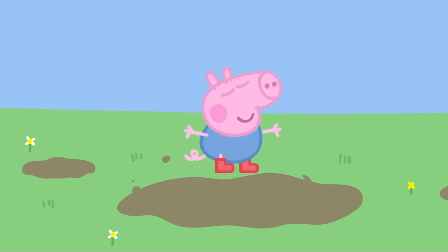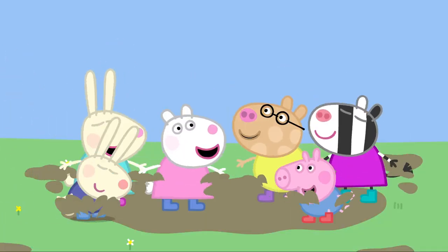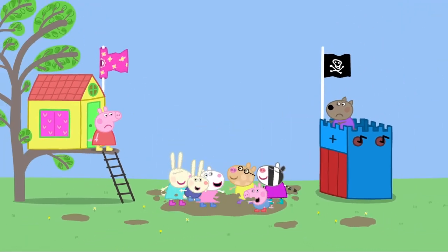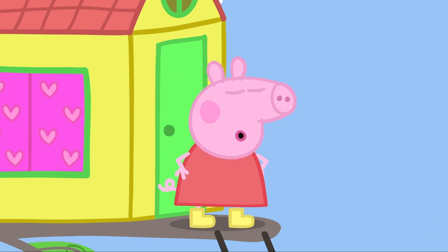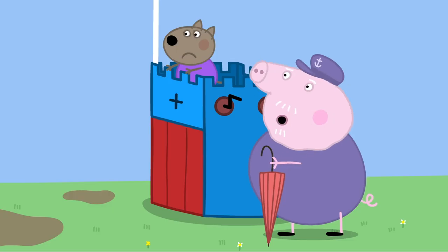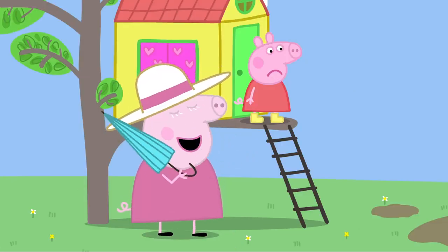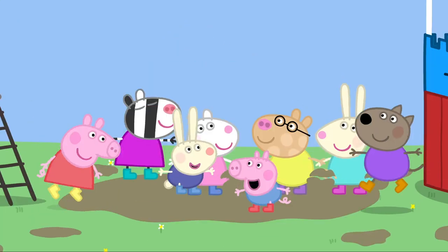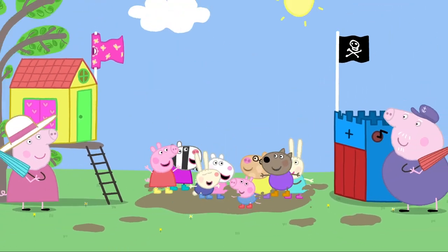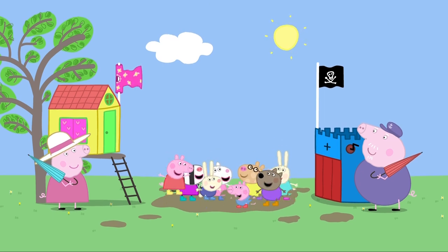George has found a muddy puddle. That looks fun. I'm staying in my castle. I'm staying in my tree house. Ho, ho! I'll look after your castle, Danny. I'll look after your tree house, Peppa. Peppa and Danny love jumping up and down in muddy puddles. Everyone loves jumping up and down in muddy puddles, whether they are girls or boys.